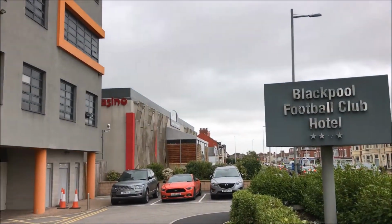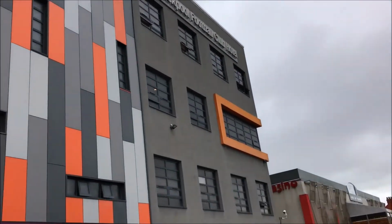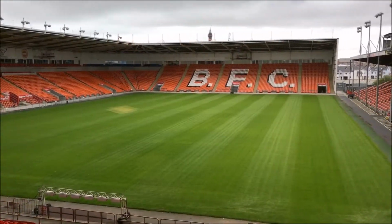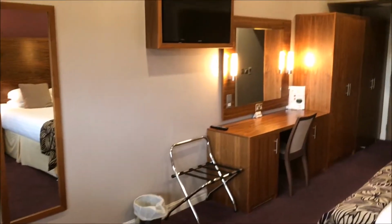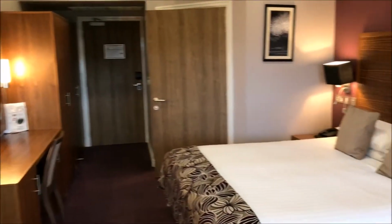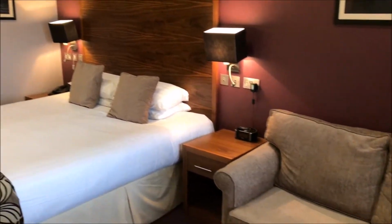This week we're in Blackpool at the Blackpool FC Hotel. The Blackpool Football Club Hotel is a four-star hotel offering five-star value. This is without question one of the best hotels in Blackpool and offers an exciting and unique experience. If you're a football fan or just looking for a one-off luxury hotel experience, you will love this modern and spacious pitch side room overlooking Blackpool Football Club.